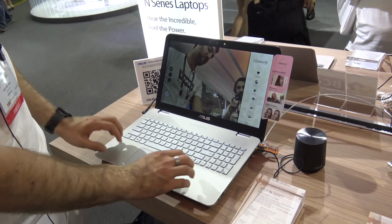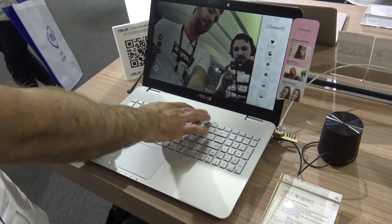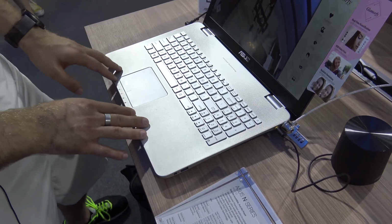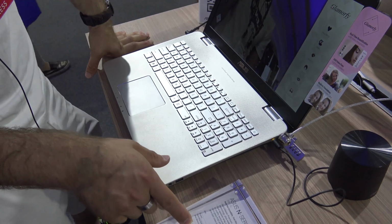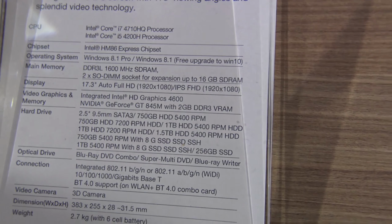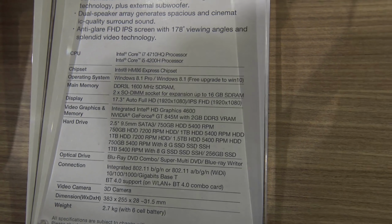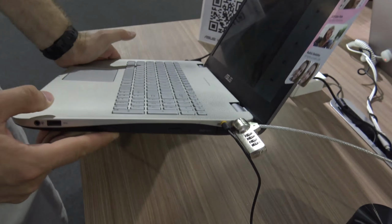Otherwise, it's a really beautiful notebook. It feels like we have a metal chassis inside, Bang & Olufsen sound, even with a subwoofer if you need that externally. This is not that new, they had it in last year's models also, but of course here we have the latest hardware inside with NVIDIA graphics and Intel Core i processors from the 4th generation. We have the free Windows 10 upgrade, available starting end of July, and all the other technologies that you already know from the older notebooks.